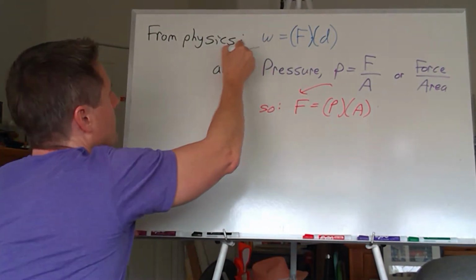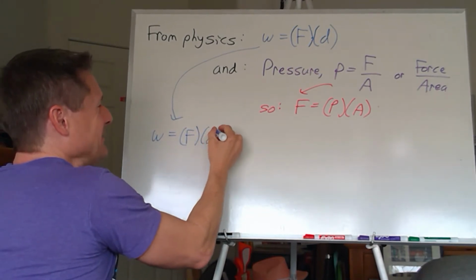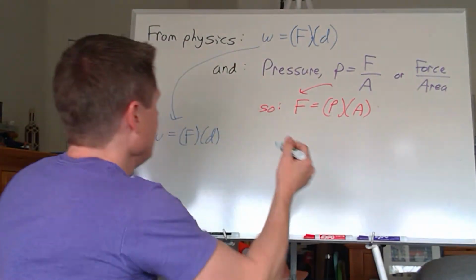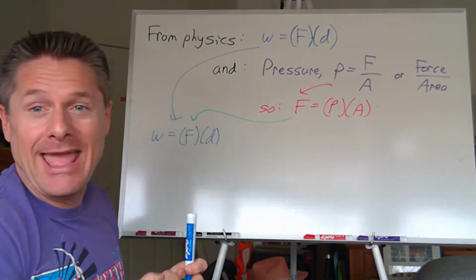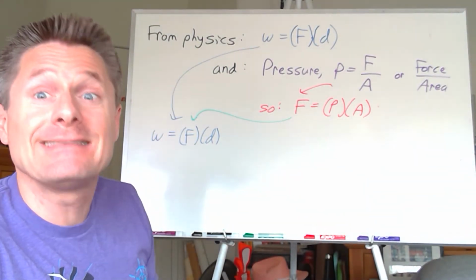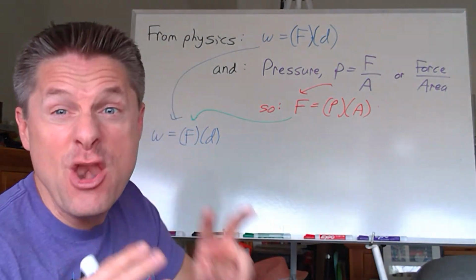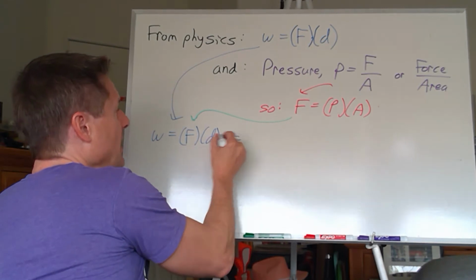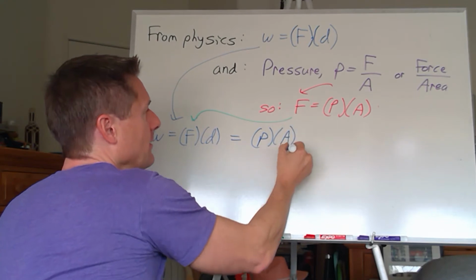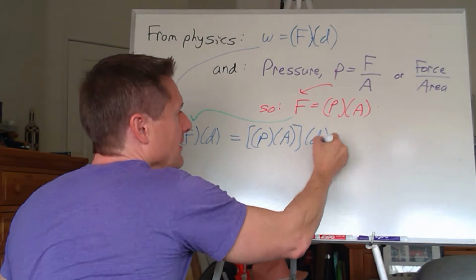Let's bring this down. Work is force times distance. But what's force? Pressure times area. I love algebra. We're going to do this so much more in second semester general chemistry. Lots and lots of algebraic derivation to get these really cool equations in a nerdy sort of way. So instead of writing force, I can write pressure times area, right? Because that's force times distance.